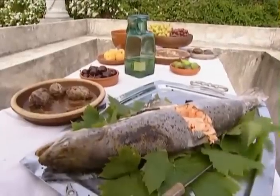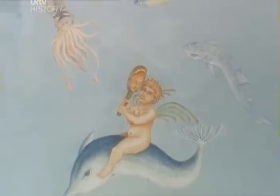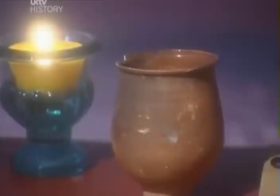The delights of dinner parties, hot baths and central heating were lost once the Romans left Britain, and it was to be many centuries before we regained such a life of luxury.